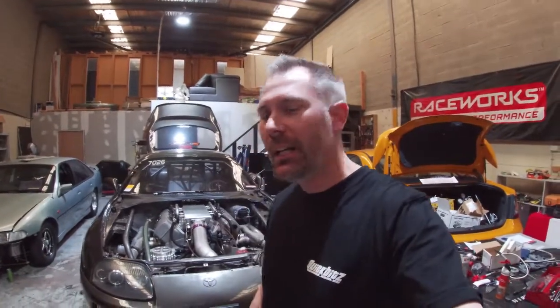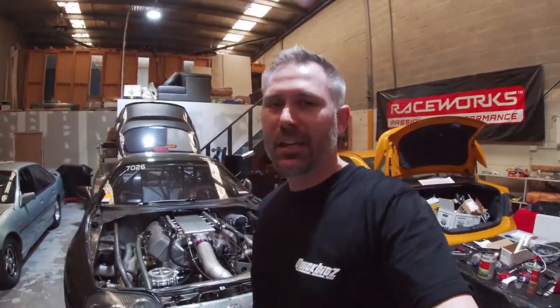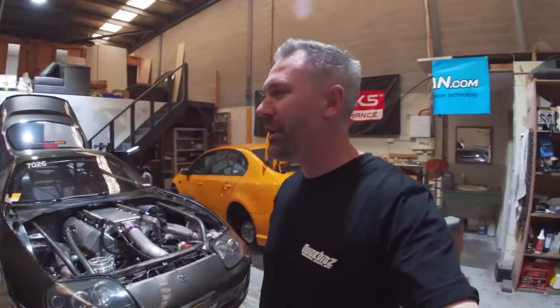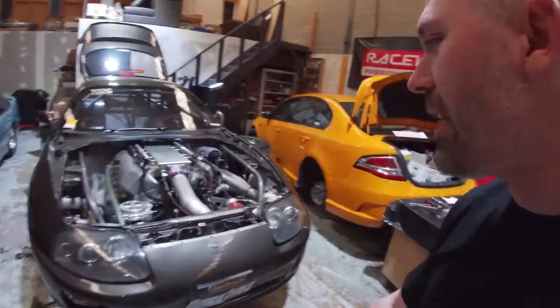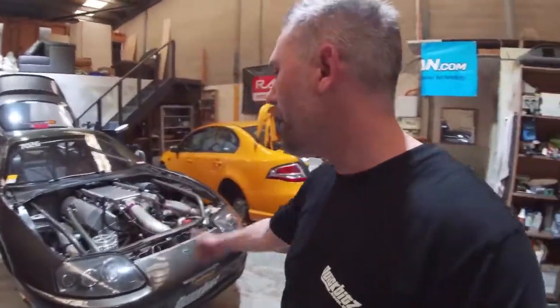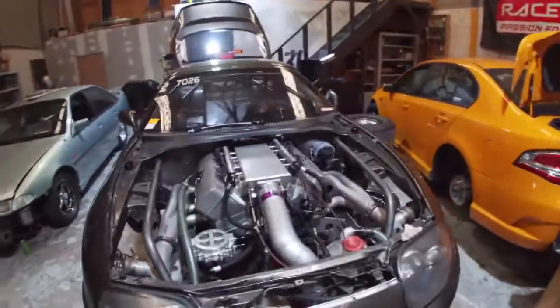Quickbitz workshop with Sticks. He's in the dyno room at the moment, just tuning a mental Holden HQ, so you'll see that soon. But he's moved the Supra out, and I thought it's a good chance to take a look at it. So this is Sticks' personal car. It's a V8 twin-turbo Toyota Supra.